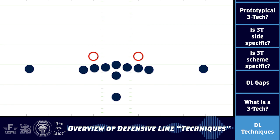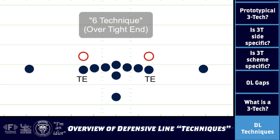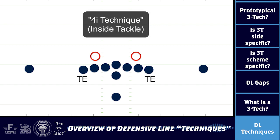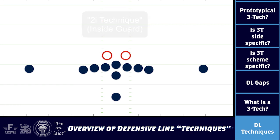It gets a little bit odd when you get outside to the tight end. The tight end heads up is a 6 technique, as you would expect it to be. But then an inside shade on a tight end is called a 7 technique, whereas an inside shade on a tackle would be a 4-eye, and an inside shade on a guard would be a 2-eye. And then outside of a tight end is a 9.